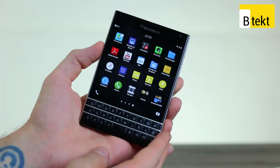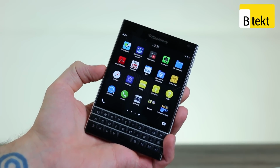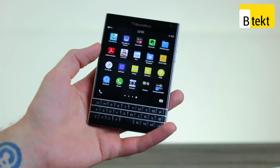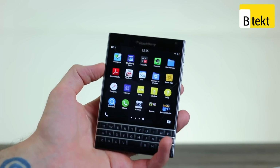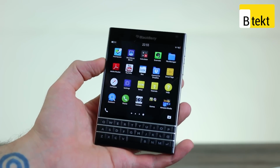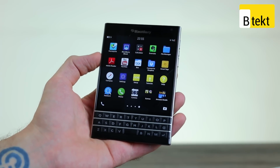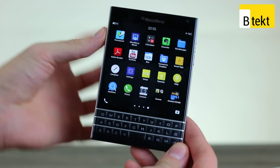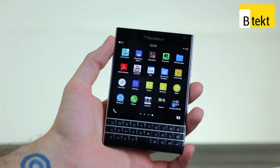It can play Android games, it can run Android apps. We're going to talk about what else it can do now. One thing we didn't mention, 32 gigabytes of onboard memory and micro SD expandability. It's literally like BlackBerry went to every factory under the sun and said, we want the best of the best hardware in our next smartphone.